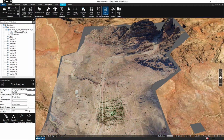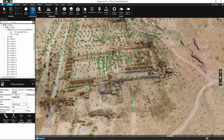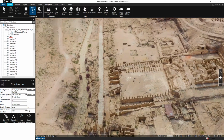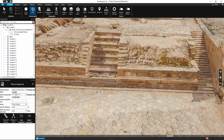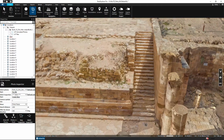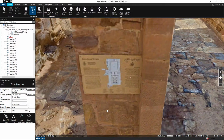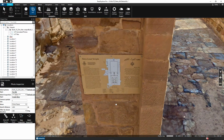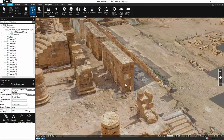So when you're looking at, let's say, the temple, where there is data that was captured 1 or 2 meters away from the site, that's what's being used to create the geometry and texture of that specific triangle. And that's why when you zoom in, it brings in full resolution texture that was used from that image.